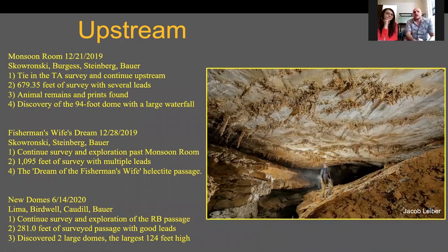So the three upstream trips that have been the most fruitful in the last year, the first was the monsoon room trip, which was not named at the start of the trip because we did not know we were going to find the monsoon room. That would have been a spoiler. That took place on December 21st. It was Amy Skoronsky, Sarah Burgess, Eric Steinberg, and myself.